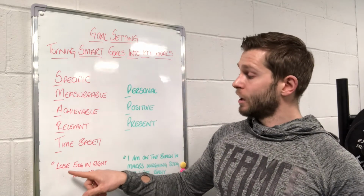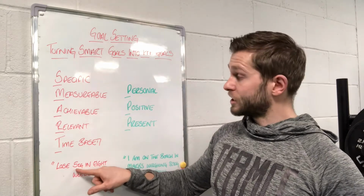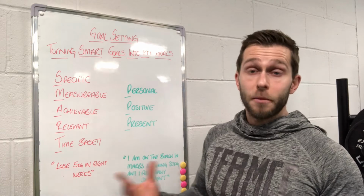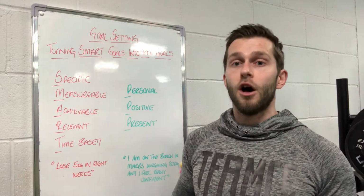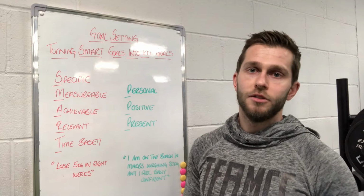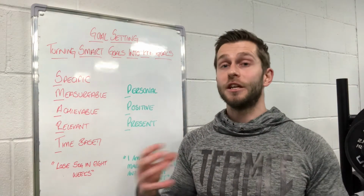Something like lose 5 kilos in 8 weeks. It's specific. It's measurable because it's 5 kilos. It's time-based because you've got your 8 weeks in there. It is relevant, potentially to this made-up person, and it is achievable. You can lose 5 kilos in 8 weeks, but that is a very uninspiring goal. I'm going to lose 5 kilos in 8 weeks. Everybody says it. Not many people actually go and do it.